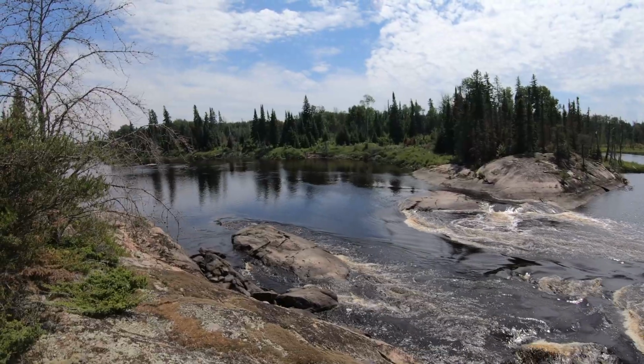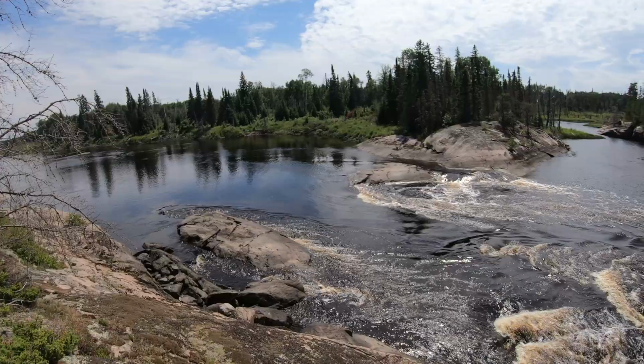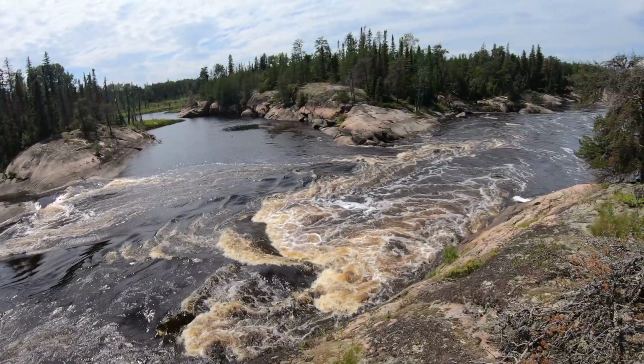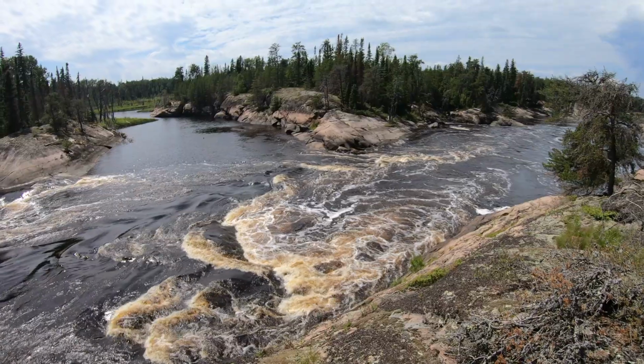So I'm at the top of the bluffs along the portage, and these are the rapids. Not as bad as I thought. So I am going to run these.